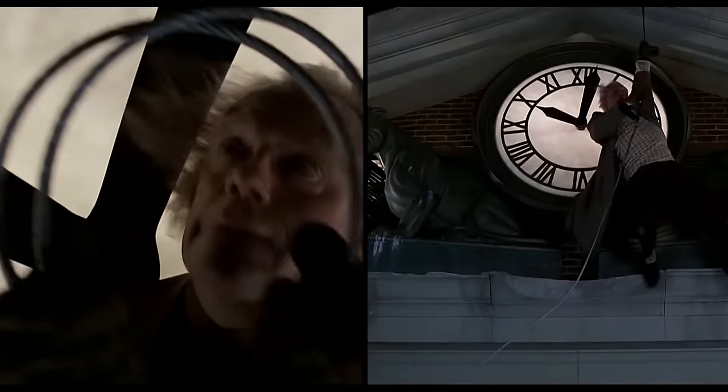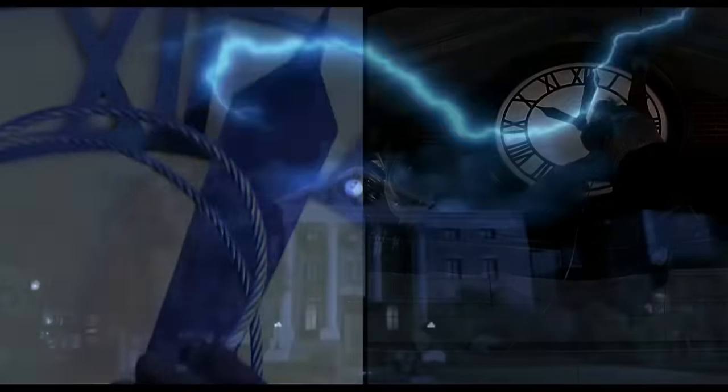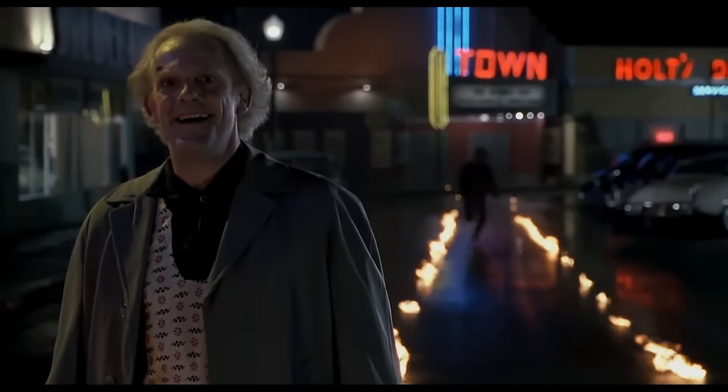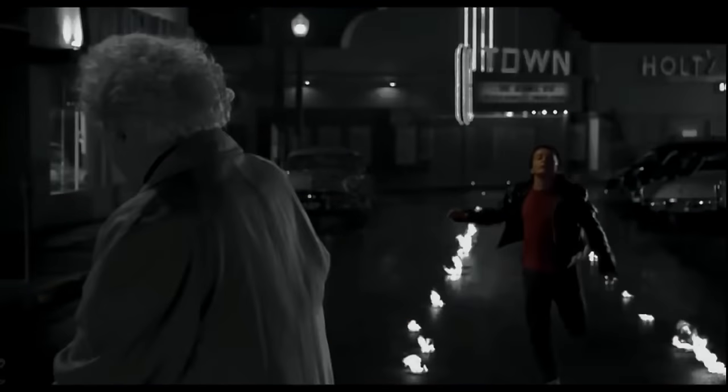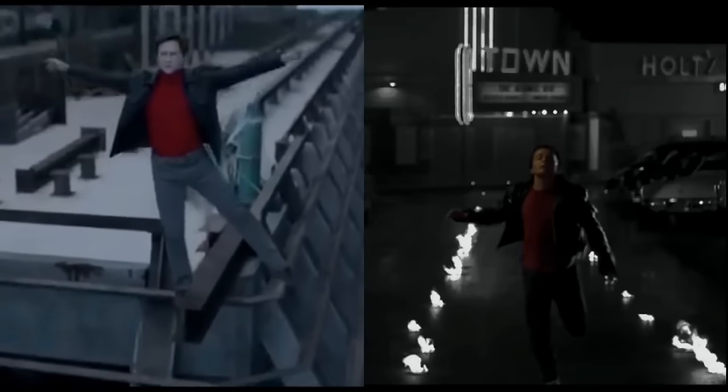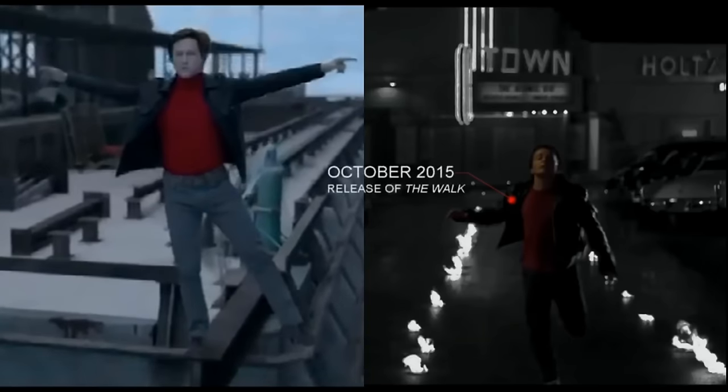After rigging this wire, the tower strike takes place, and a Marty McFly from the future runs out onto the scene. He has just time-traveled here from October 2015, the release date of The Walk. But in The Walk, standing on top of the Twin Towers, is Marty McFly. This Marty has arrived here from the exact date where this Marty is standing. The plot of The Walk is the tower wire rigging event that just took place at this scene.